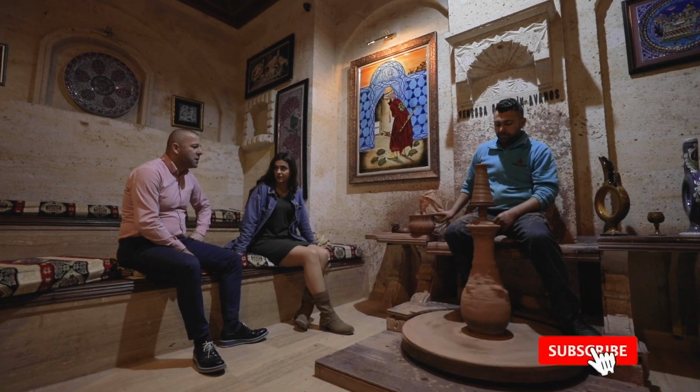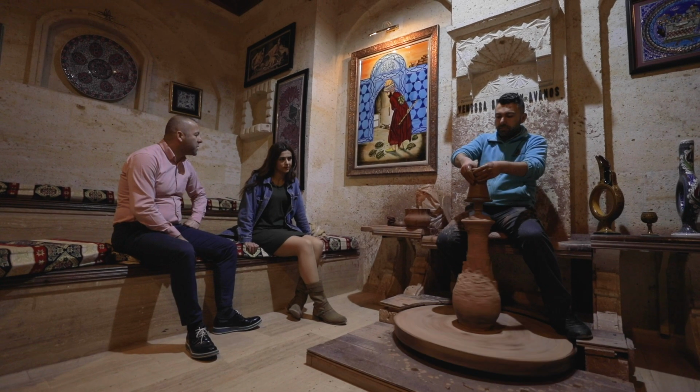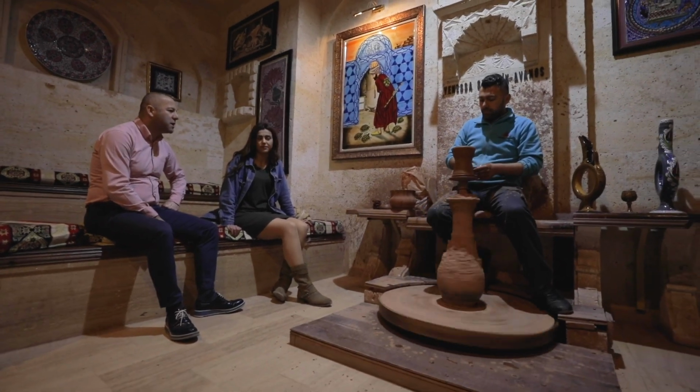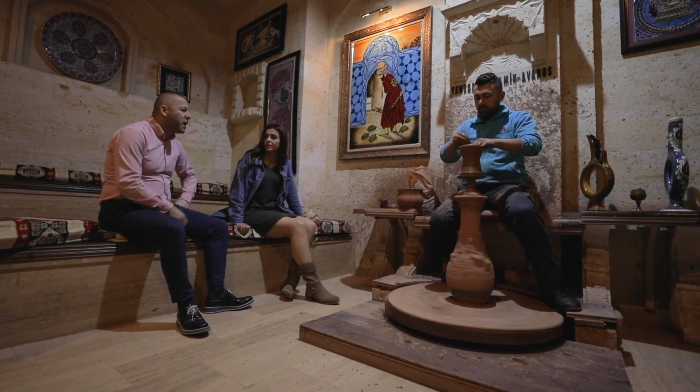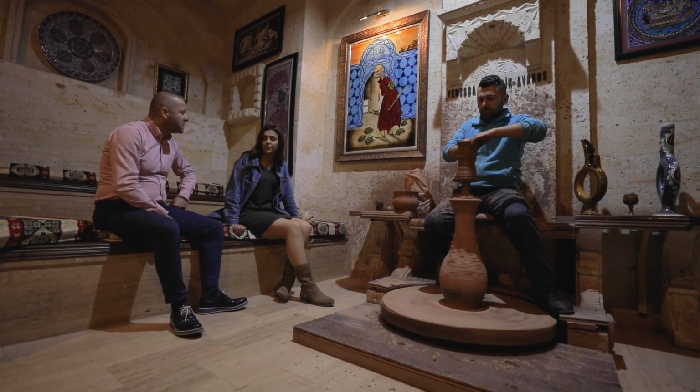Traditional art, and it started in the Hittite period in this town, and it passed father to son, mother to daughter. This area is a volcanic area, that's why there's not a lot of farming, so we have to learn how to make pottery or weave carpets in this area.